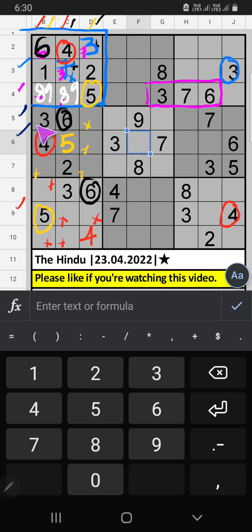Fifth row and sixth row and ninth row we have 7. So 7 can't come in these cells. Then 7 is confirmed here. Column C, column D and 10th row we have 2. So 2 can't come in these cells. Then 2 is confirmed here.